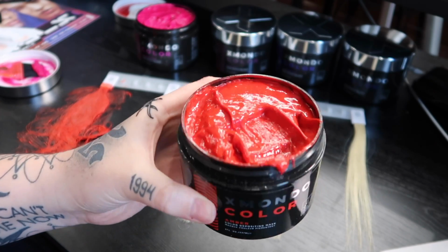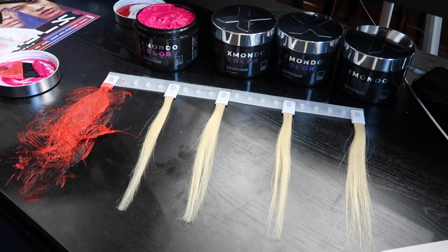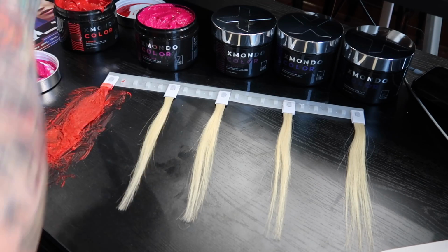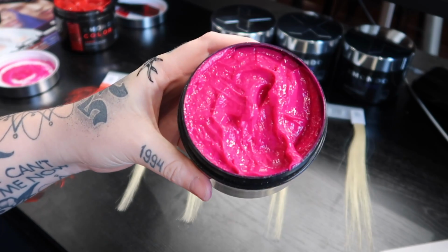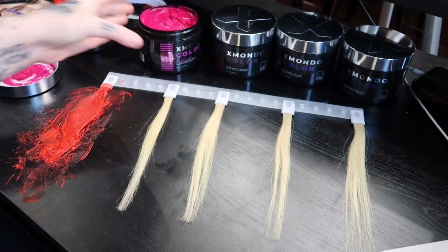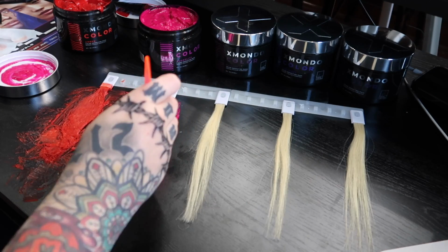So here is the Amber up close on this camera. And here is what it looks like. Definitely more of that orangey tone. Now we're moving on to the Rhodolite one. Here's what it looks like, you guys. Are you kidding me? This just makes my mouth water. Let's go in with this.